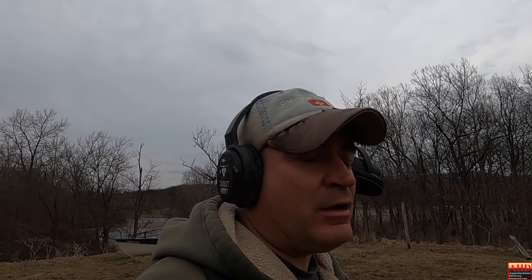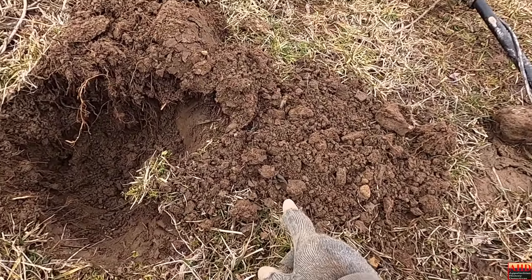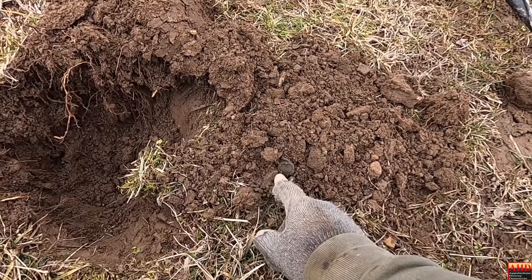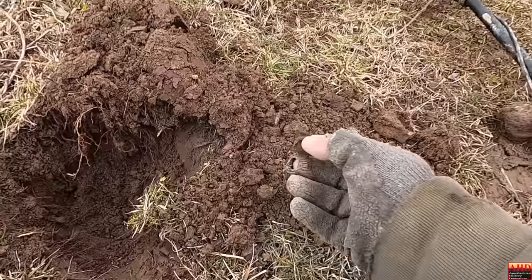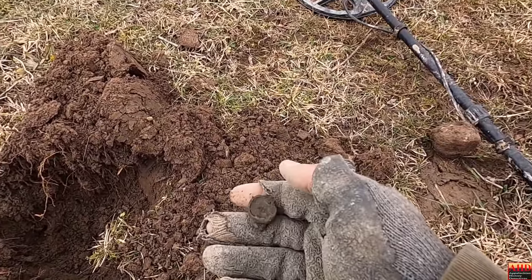And you know, we've been here 3 or 4 times. And we pulled a lot of stuff out of here, a lot of artifacts. And still, I'm finding buttons. All right, you guys. What is it? Is it a coin? Is it a button? It's a button.